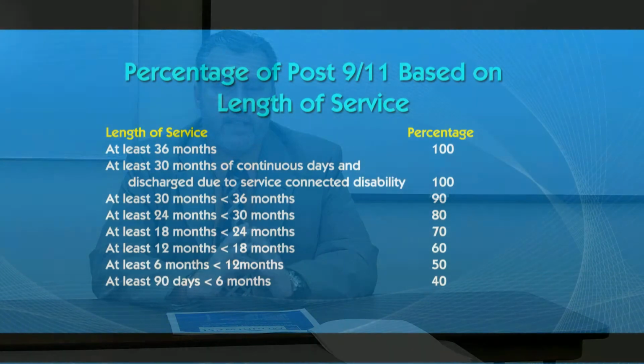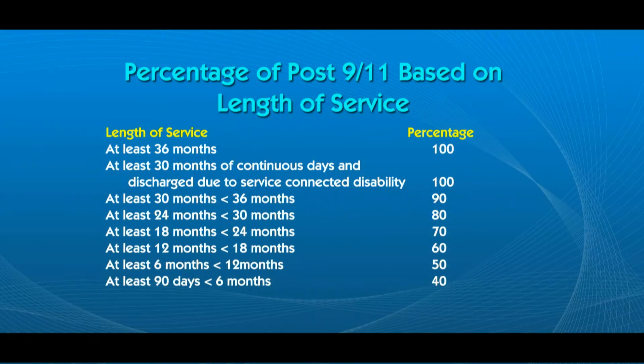Now, if you serve 36 months of aggregate active duty, you can receive 100% of this benefit. But if you only have 12 months on active duty, whether you are on active duty right now, 12 months into your contract, or you are a reservist or a National Guardsman that has deployed for only 12 months, then you're only going to be authorized 60% of the benefit.